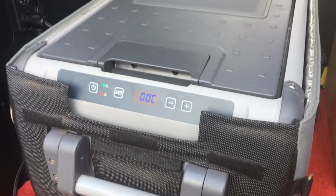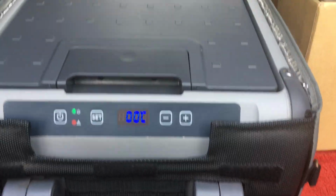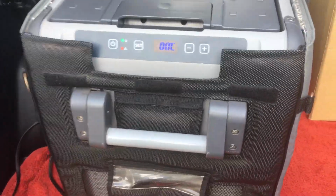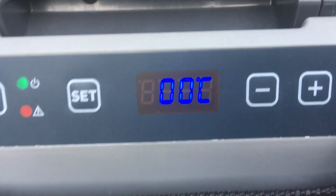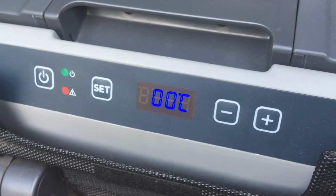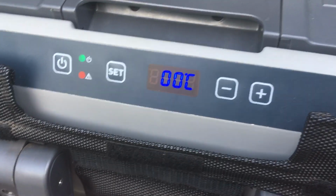Now, this is not the CF50. This is the CFX35. I believe when they came out, they're all a pretty similar design to each other, the CFX. I'm not a fridge expert, I'll just tell you what I know. This fridge has been sitting here set on 0, right? I'll press set. Does that work for you? I don't know. It might flash in it. There it is. It's set on 0. The compressor's running. Can you hear that?